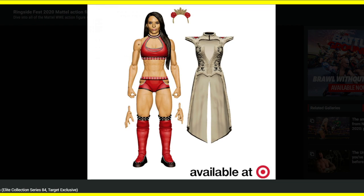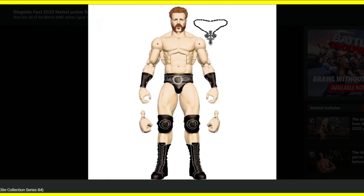This is actually now, we are going to Series 84. This is Elite Series 84. So an Elite Zelena Vega coming into the line. So nice entrance attire. She's got a little tiara. She's got a smirk on her face as well. That is a really nice looking figure. They've done a great job with that.